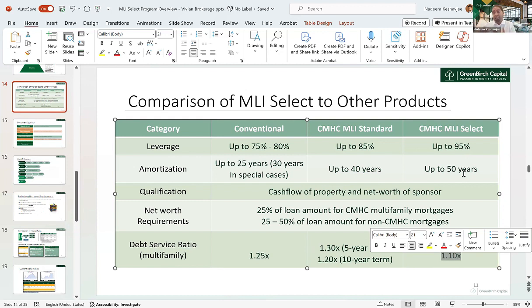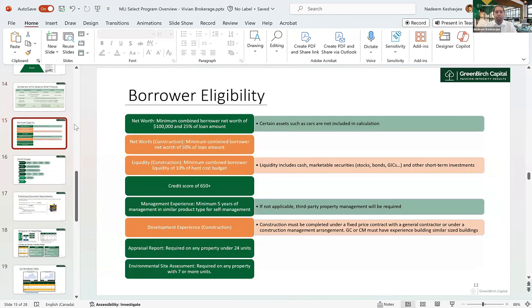payment. So this is why MLI Select is so popular, because amortization is so high, it reduces your mortgage payment, and you have a really low debt service ratio. So this is why it's really popular. But let me get into the qualifications.